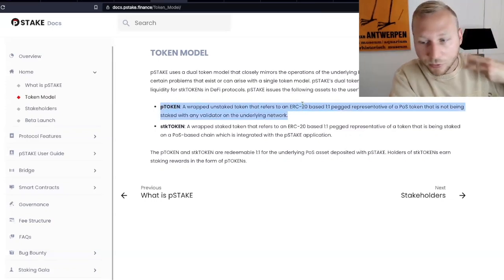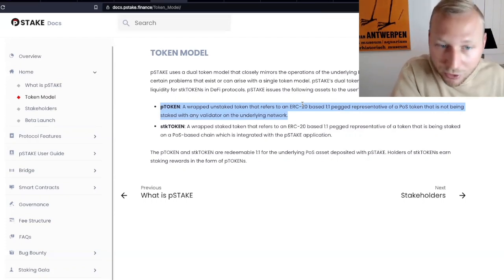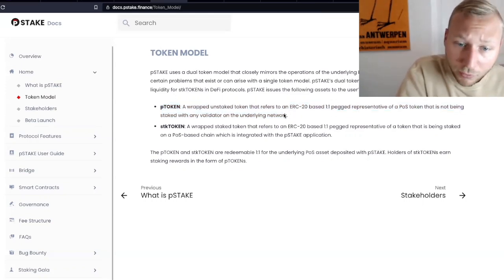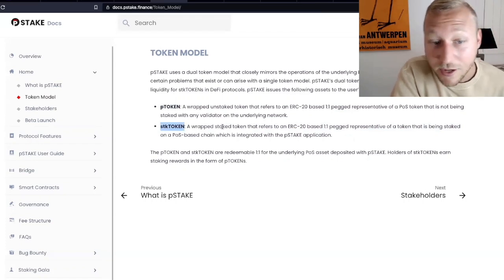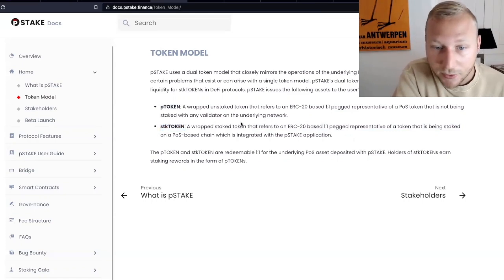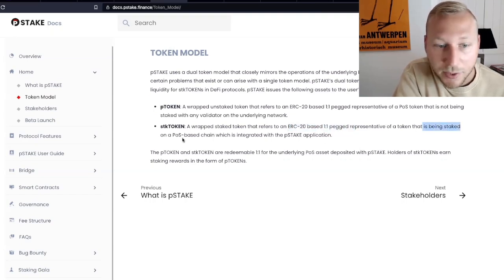And that's the first time you need to make a transaction, the first time you need to pay a fee, even though like we've just found out, initially the fee is being waived, but later there is going to be a fee. So first you need to bridge your asset over to Ethereum. Second, your asset needs to be staked, right? So your STK token needs to be staked on the native chain, in that case on Cosmos, but soon also on Polkadot or Solana. A wrapped stake token refers to an ERC20-based one-to-one pegged representative token that is being staked on a PoS chain, which is integrated with the pStake app.